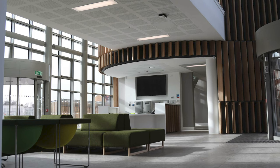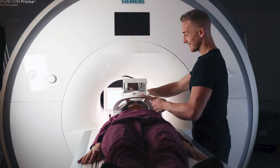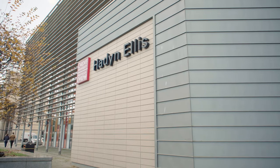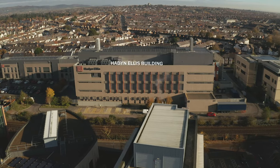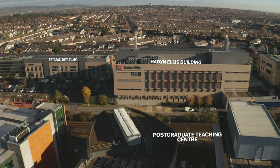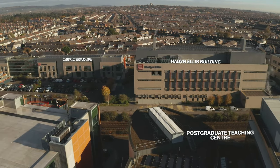The building was opened by the Queen in 2016 and is home to some of the best neuroimaging equipment in the world. Next door, we have Hayden Ellis, a research hub which brings together experts in schizophrenia, Alzheimer's disease, and cancer stem cell research for the first time.